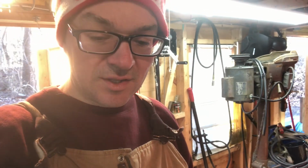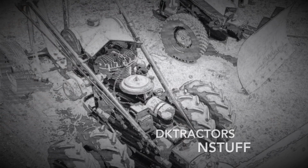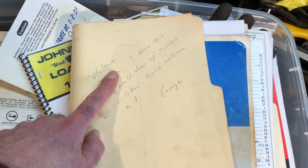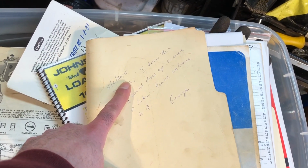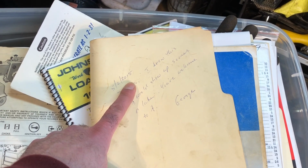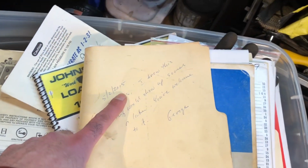So let me show you the packet that I got. It was a few years ago, and looking at the date on it, it's kind of crazy, I've had the tractor for almost 4 years now. Here's the folder, May 2nd, 2015. So that's when he found the booklet. I probably got this in February or March, a few months later. It says, I knew this stuff would show up sooner or later. You're welcome to it, George.